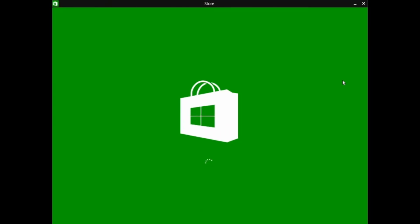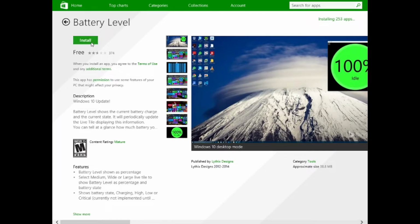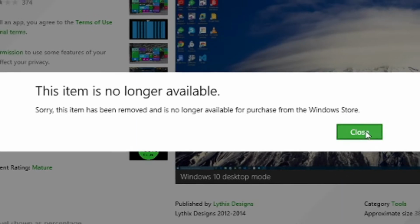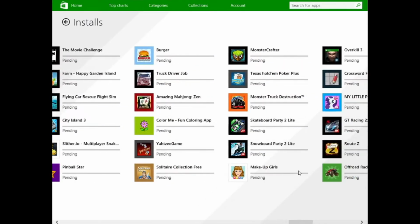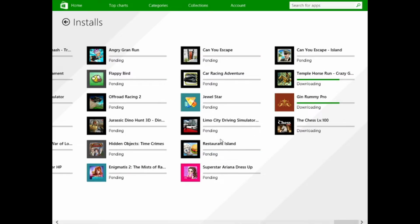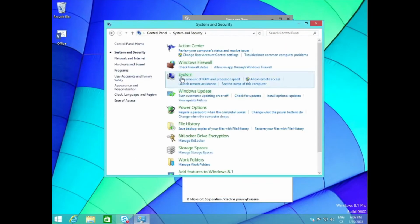Well, if you want to download an app from the Microsoft Store today, you click on install, and it will show this message. But some apps that I posted in the stream, link is here by the way, can be installed anyway. And I think that this is a bug, and this means that store apps are still available today, but you can't download the apps from the official Microsoft Store of Windows 8.1 or Windows 8.